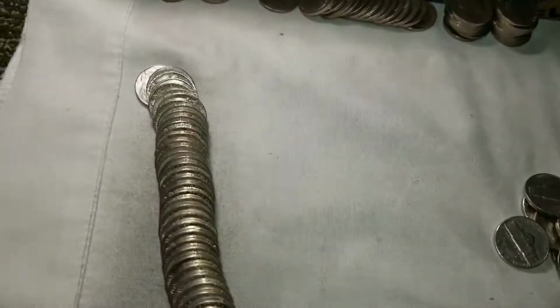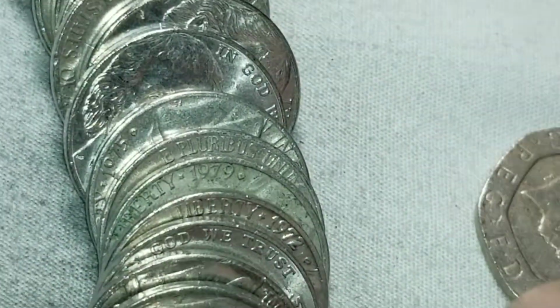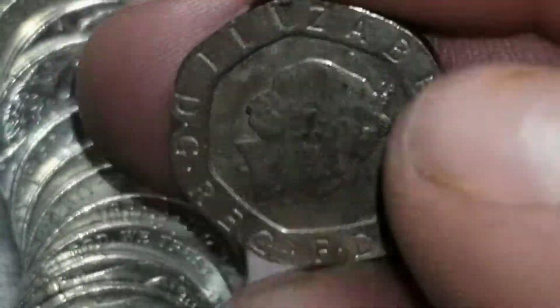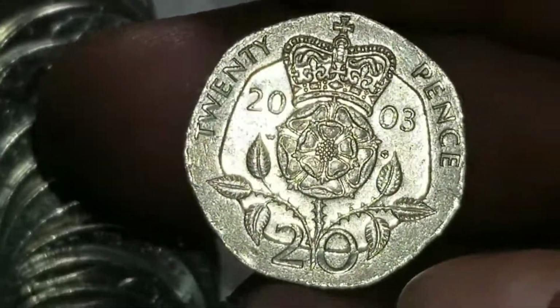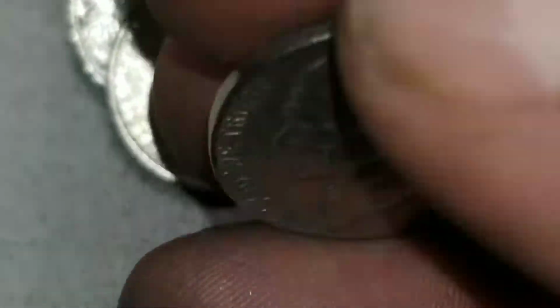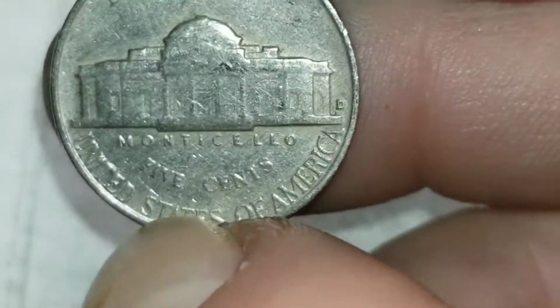Roll 41, and I just got it laid out, and if you look, we got a foreign edge in here. Let's pull it out and see what we got. There we go. Pretty sure this is going to be a pence. Elizabeth II. And it is a 20 pence from 2003. Foreign number 2. Same roll, we're going to get another 1957 from Denver. Still in that same roll, and we're going to get another 1959 from Denver.